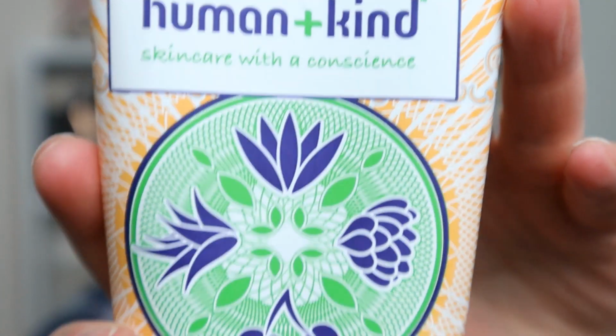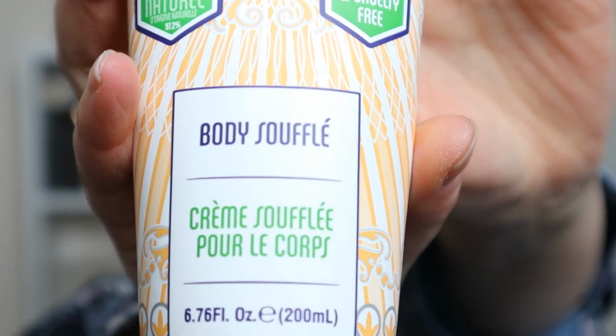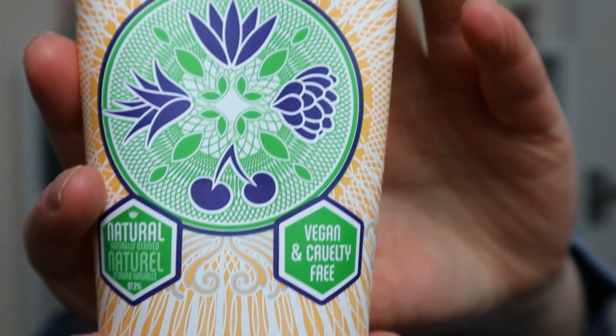So it's from Human & Kind, and it's the Body Souffle. Quite enjoyed this. It smelled really nice. It felt really nice on the skin. It did have fragrance in it, so if you are sensitive to that, it's probably not going to be what you want. But for me, it wasn't massively overwhelming, but it was there, and I quite enjoyed it on my skin. Not my favourite moisturiser, but I did enjoy using it.